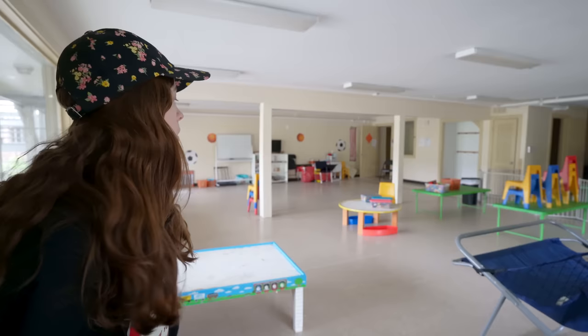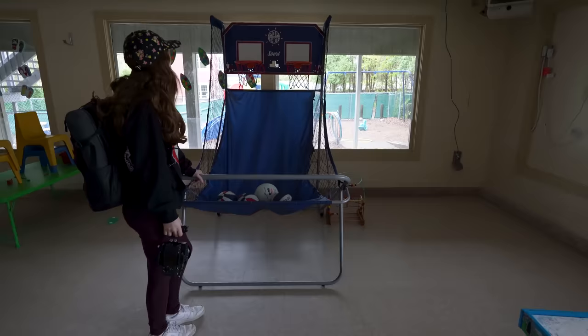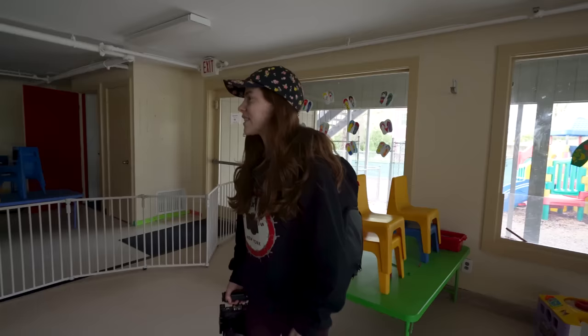They had a lot of fun in here, didn't they? They got a nice basketball thing. Outside, you got a playground, you can see from outside the window. We'll end up there, though. We'll do that last. But yeah, this school has pretty much everything you can imagine. What we're going to show you once we go into the middle, that's the craziest part. So that's going to be cool.